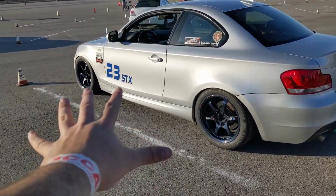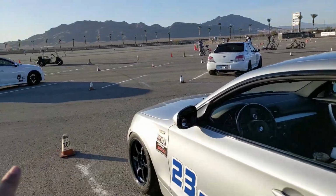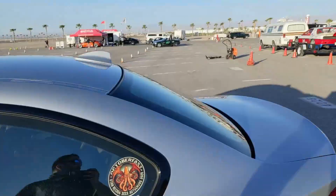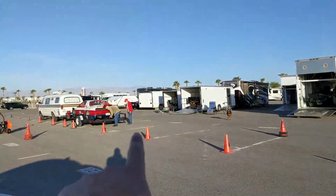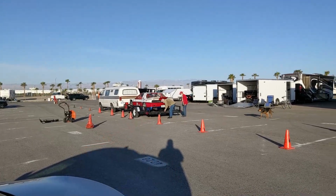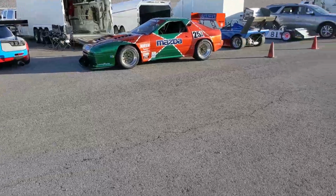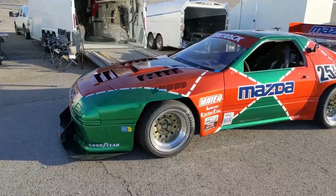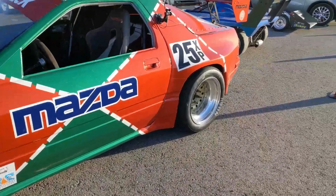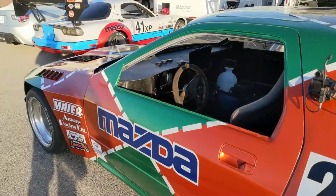So guys, we got the car on grid. We're gonna go walk the course again. We got a little bit of time here early, so I'm gonna check out some of these cars like the RX-7. It's freaking rad, right? That MR2 is rad. That doggo right there, rad. Okay, this thing's so cool. I love it. This is rad. Is this yours? This thing is so freaking cool.